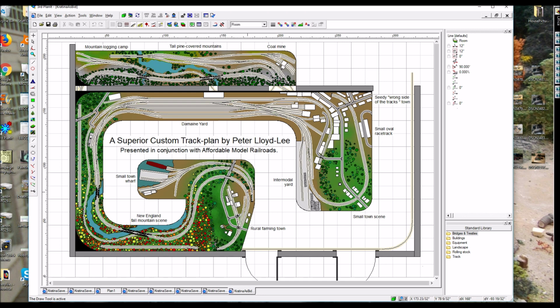Around the end of this track here, we have a short branch line to the harbour scene. I haven't put all the structures in here because I don't really know what he wants. I've just left plenty of room for them, as I did with some of the industrial spurs in the main yard.